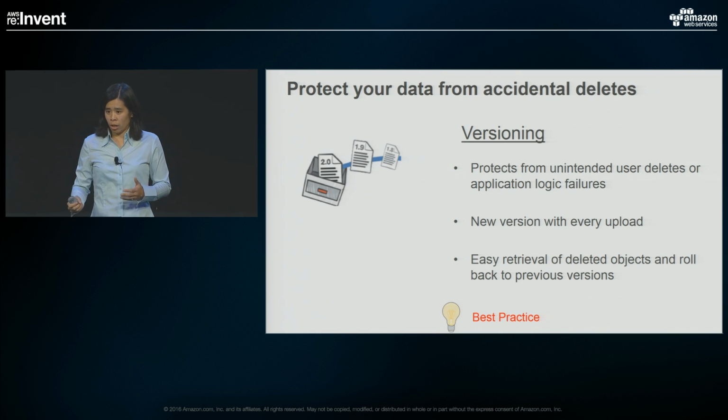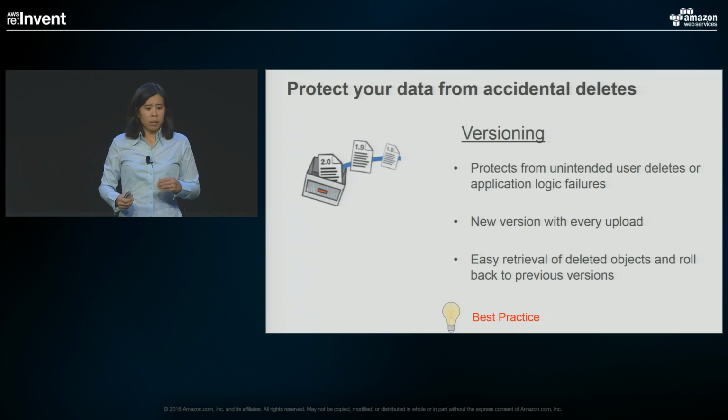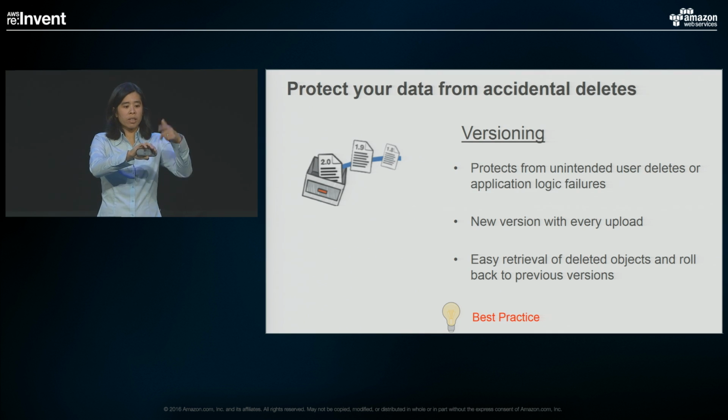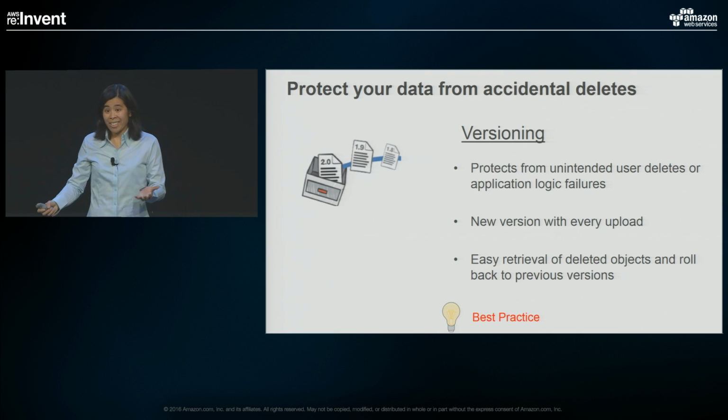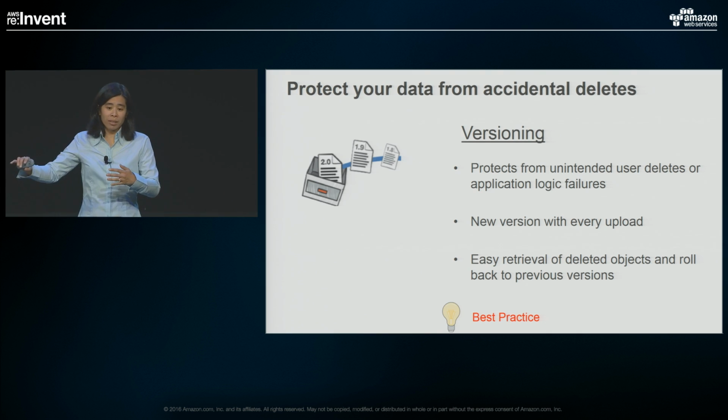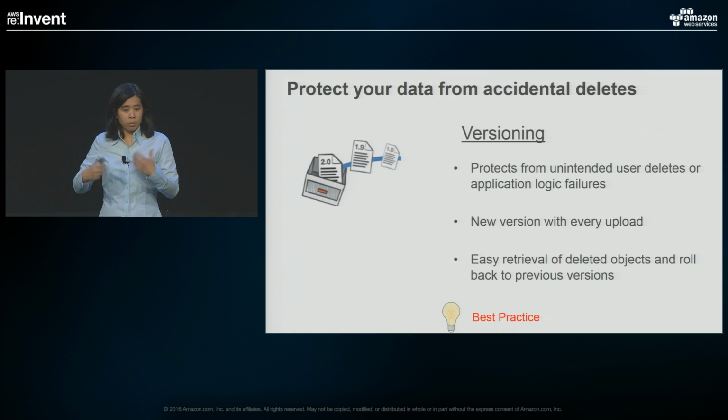When you delete an object in a version-enabled bucket, instead of removing that object, we actually put a delete marker on top. And when you read the object, it will behave as if the object no longer exists. But if you decide that that was an unintentional delete, you can remove that delete marker, and you can elegantly roll back to your previous version. So we recommend this as a best practice.